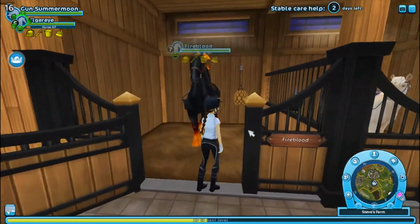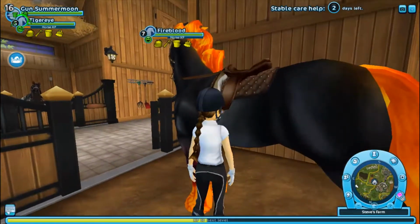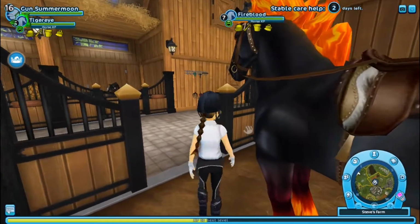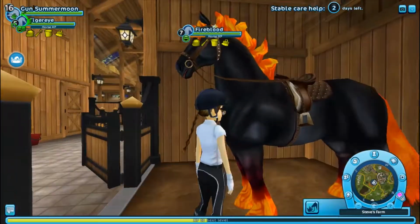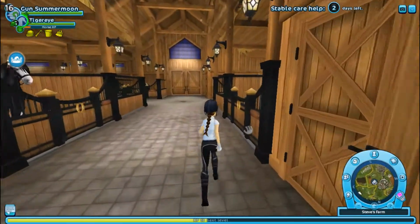Next is Fireblood. He's a Jorvik wild horse, and I missed out on all the other Jorvik wild horses, so when he came out for the Halloween edition, I had to get him because I love the color of their mane and how it's so different and out there. I just really like that.